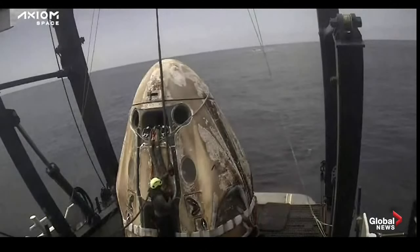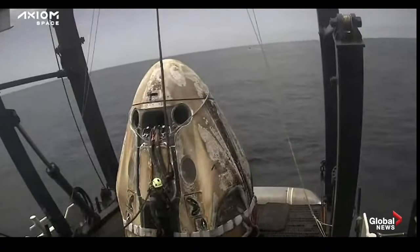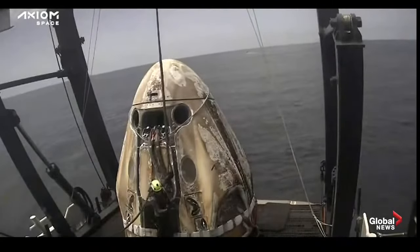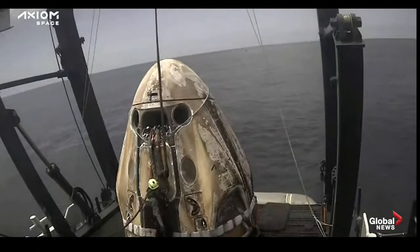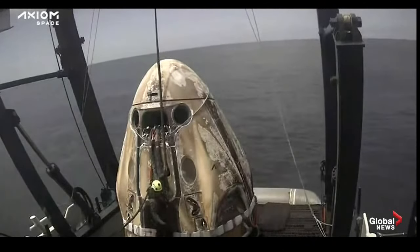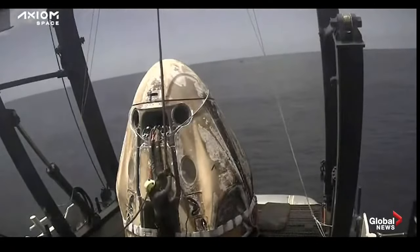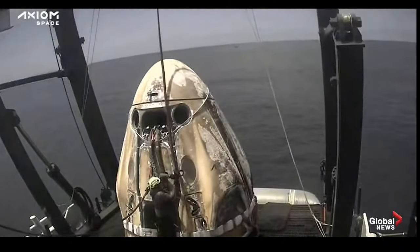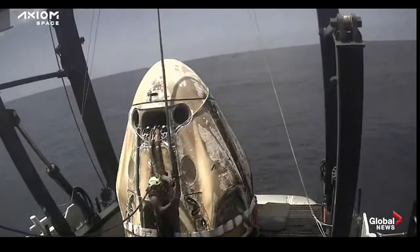Right. As I mentioned before, we do replace the TPS for missions. That part itself is not reusable yet. In contrast, the interior, the bones, the structure of the capsule, that is reused. So this capsule has now undergone its third recovery, having previously flown on the Demo 2 mission as well as the Crew 2 mission.